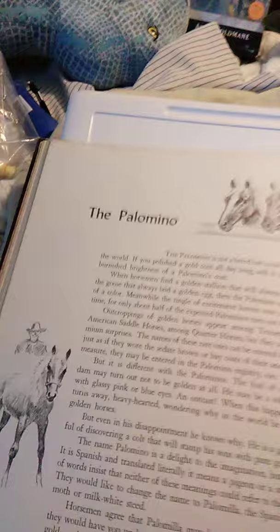Quarter Horse. Here we go. The Palomino. And we're going to take a look at these pictures first, as per the usual.